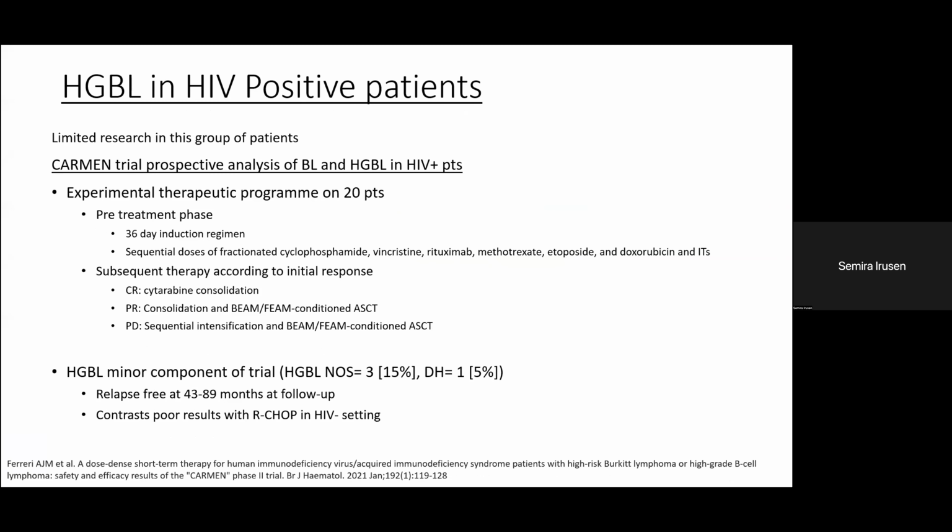So high-grade B-cell lymphoma in HIV positive patients, there's limited data. The COMMON trial, an article in 2021, looked at Burkitt's and high-grade B-cell lymphoma in HIV positive patients. I'm not going to go through it, but it was an experimental therapeutic program where patients were given this pre-treatment and then subsequent therapy according to their response. High-grade lymphomas was actually a really small component, and by small I mean there were 4 patients. They commented that these patients were relapse-free at 43 to 89 months at follow-up, and that maybe they do better with R-CHOP than in the HIV negative setting, though again, these numbers are incredibly small.